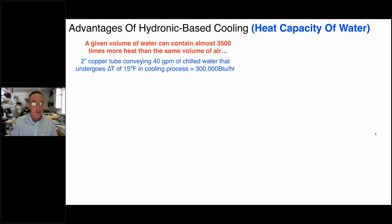And just to put that in perspective, in terms of chilled water cooling, think about a 2-inch copper tube carrying 40 gallons per minute of chilled water. That water is going to go through a device, let's say the coil in an air handler, and it's going to change temperature. In this case, it's going to go up by 15 degrees Fahrenheit. If you do the math on that, that's 300,000 BTUs per hour. Okay, 40 gallons a minute going through a 15-degree Fahrenheit temperature change.